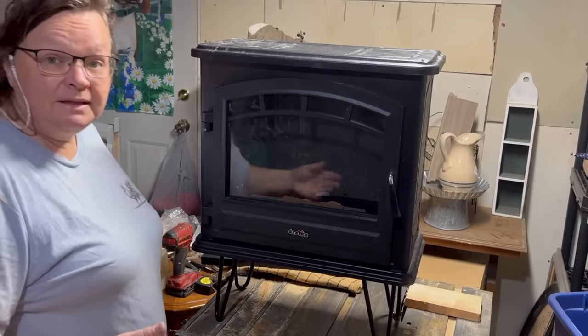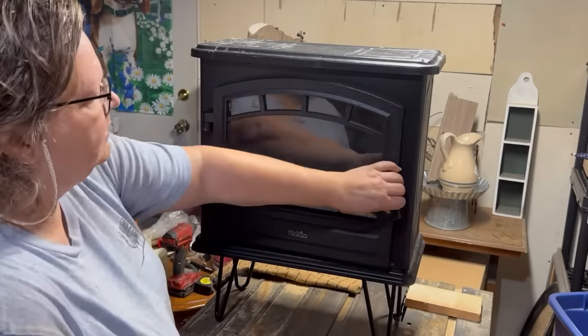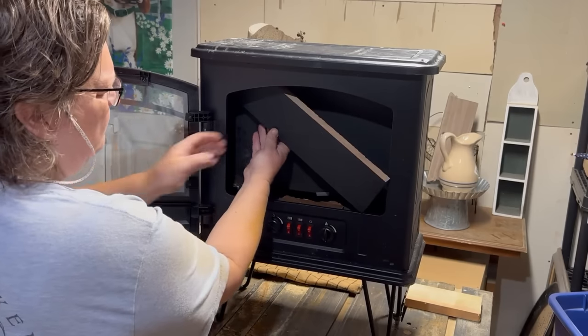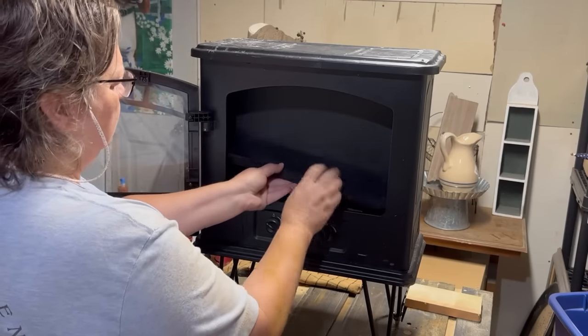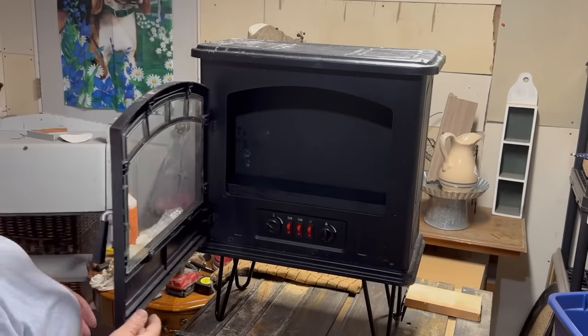All right, let's see how this looks. It's my board. I didn't bother doing the back because you're not going to be able to see it. Can't remember how I got that in there. Oh, yeah. That looks really cool.